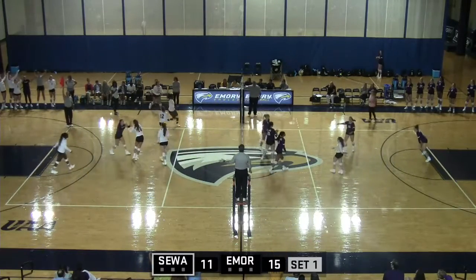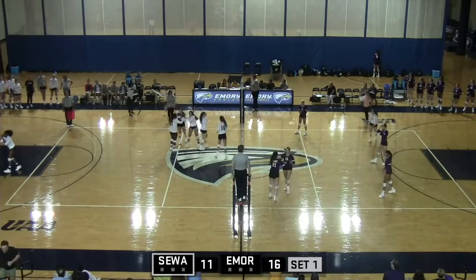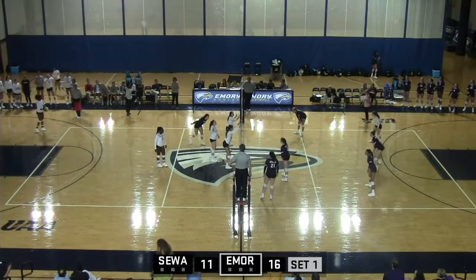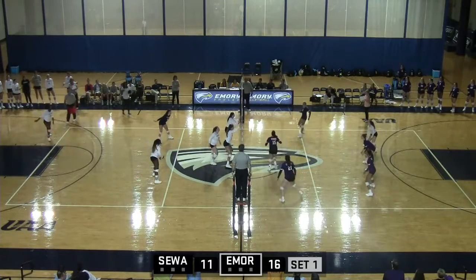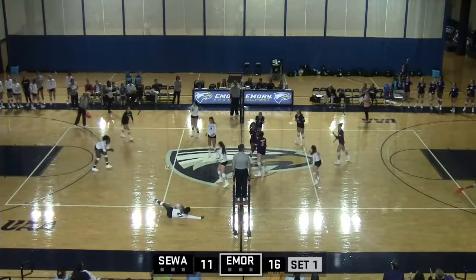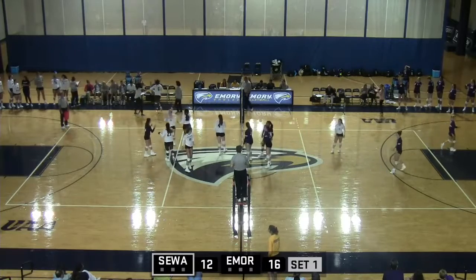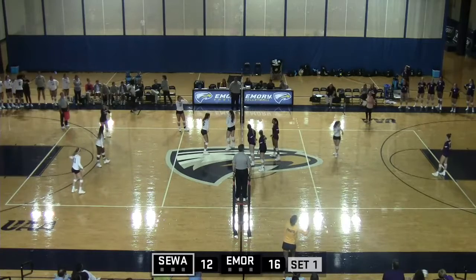That's going to go just a touch long. Not by much. So, good look by Emory. It was out by just a touch. 16-11. This will be McKnight to serve. Tip and down. And Sewanee is going over and around blocks and doing a lot of tipping. 12 serve 16. They are right in this match.